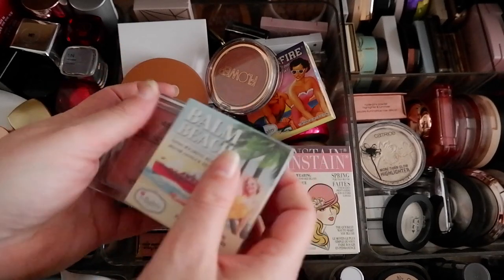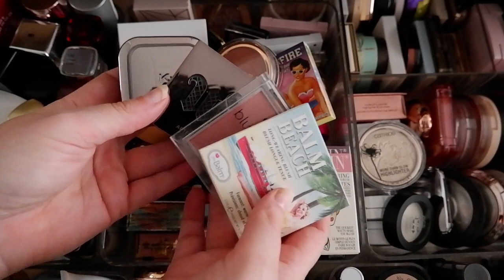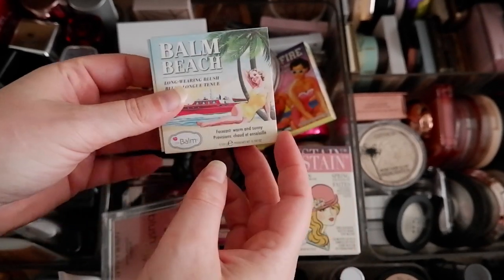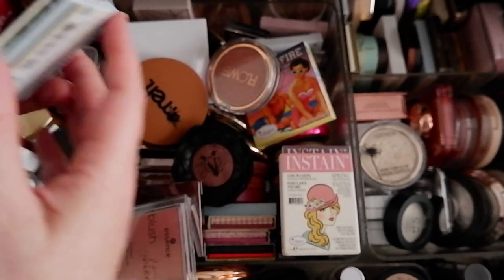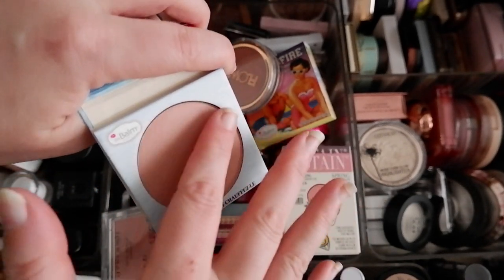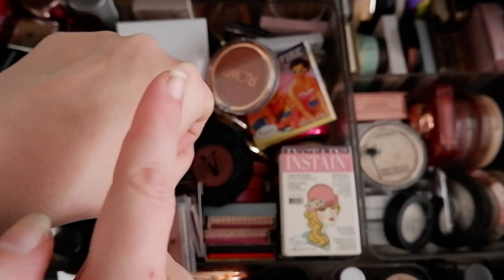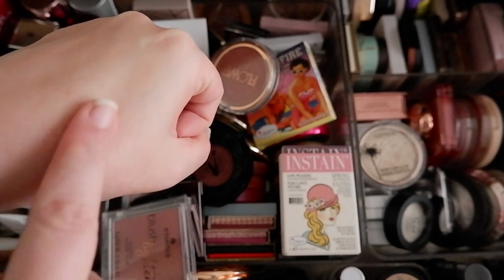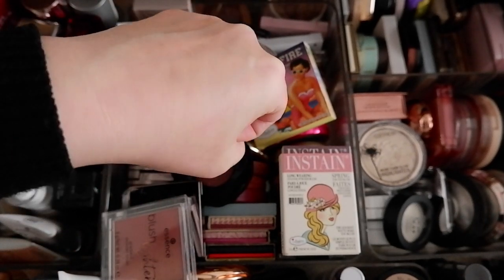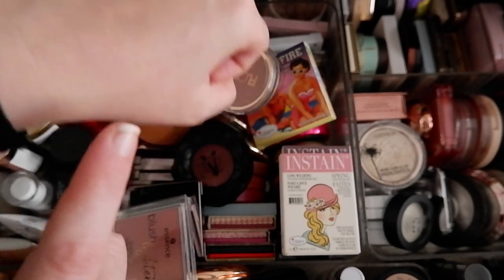So currently in my Shop My Stash are these four blushes, and this one is one of my favorites for the wintertime. Balm Beach by the Balm is a peachy toned blush, but it's very, very light. It's very fair, and it barely does anything on the face. When you see this swatched, you'll probably wonder what it will do on your face. But if you want to go for something super neutral, this works really well.